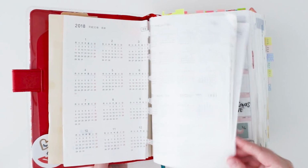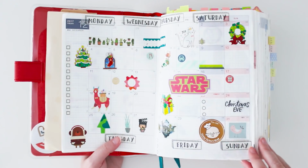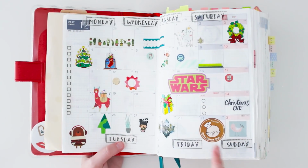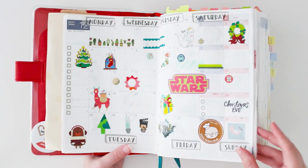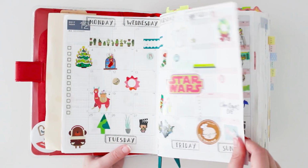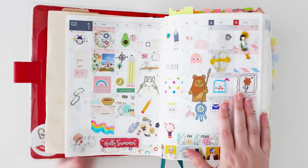So this was the first spread, was December. Actually, I didn't start in December, I started in January. So I went back and put these stickers here throughout the year. So that's like a Christmas spread. These are all the monthly spreads.